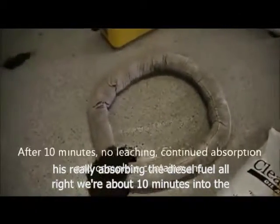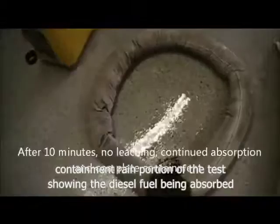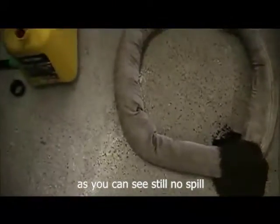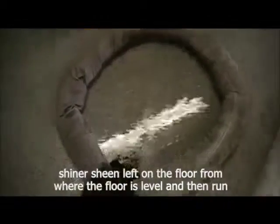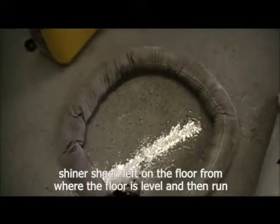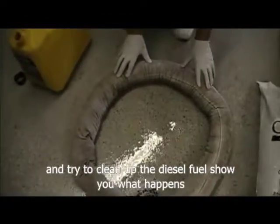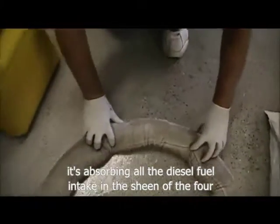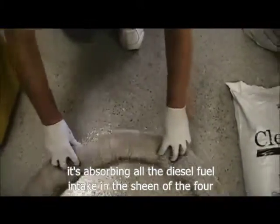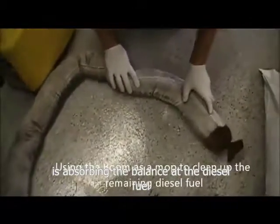Alright, we're about 10 minutes into the containment ring portion of the test, showing the diesel fuel being absorbed. As you can see, still no spill on the outside. 10 minutes later, out of all of that diesel fuel, you'll have a little bit of a shine or a sheen left on the floor from where the floor is level and didn't run down. What we want to do is take the boom like a mop and try to clean up the diesel fuel and show you what happens. It's absorbing all the diesel fuel and taking the sheen off the floor, as it's absorbing the balance of the diesel fuel.